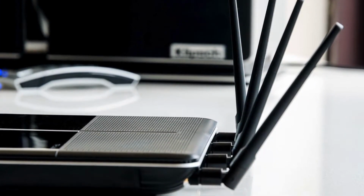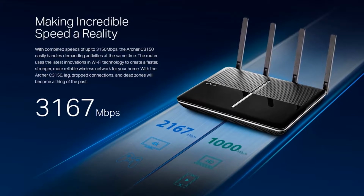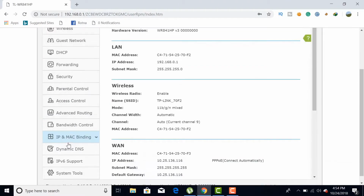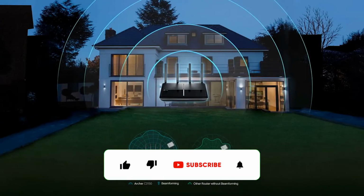Optimized for strong performance, the Archer C3150 version 2 delivers powerful Wi-Fi up to 3150 megabit per second for 4K streaming and online gaming. Like most routers, the C3150 is controlled using a web-based management console. It contains a straightforward menu system that makes it easy to set up and configure your router.